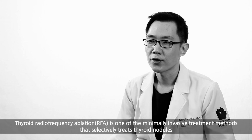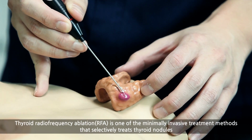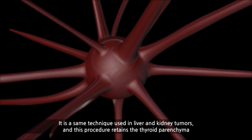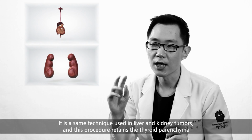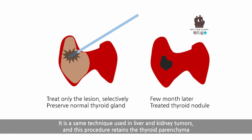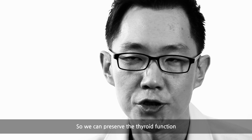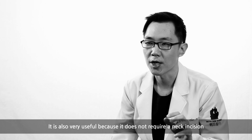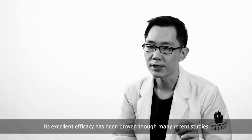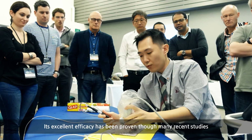Thyroid radiofrequency ablation is one of the minimally invasive treatment methods that selectively treats thyroid nodules. It is the same technique used in liver and kidney tumors. And this procedure retains the thyroid parenchyma, so we can preserve thyroid function. It is also very useful because it does not require a neck incision. And its excellent efficacy has been proven through many recent studies.